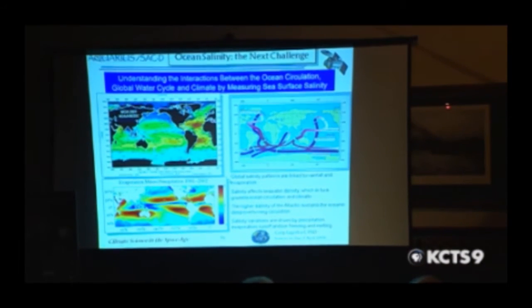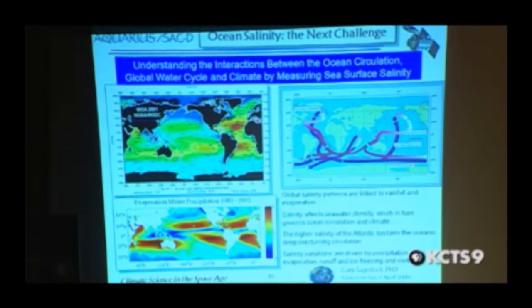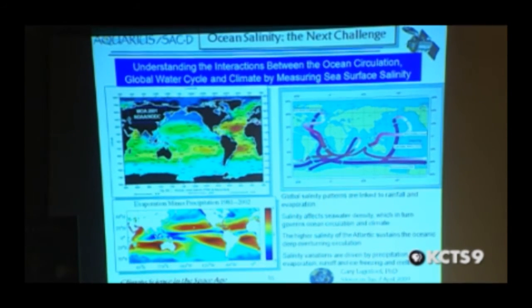Okay, I'm going to change subjects on you one more time, and I'm going to talk about ocean salinity measurements from space, which is what we call the next challenge for remote sensing of the ocean. This is the project that, as Steve said, I've been working on now for the last 5 or 6 years with NASA. Measuring ocean salinity from space has a number of important science applications.